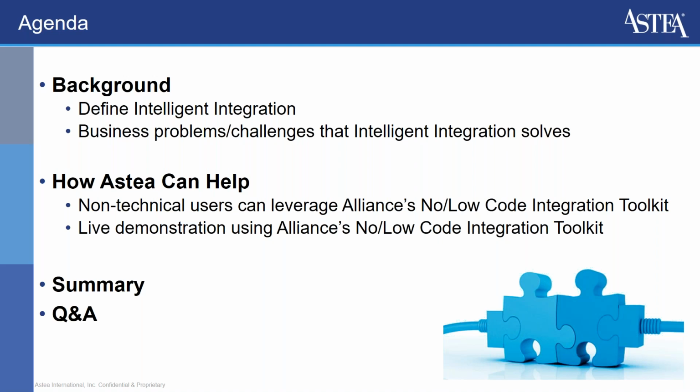And then we're going to get into the actual nuts and bolts of it. We're going to show you what we call our no-code or our low-code integration toolkit. That's part of our latest version of our Alliance Enterprise platform. And then Michael's going to switch to do a live demonstration so you can see how he actually builds these flows throughout that toolkit. And if you have any questions, please feel free to save them towards the end, and we'll try to address as many as possible. So without further ado, I'll turn it over to Michael.